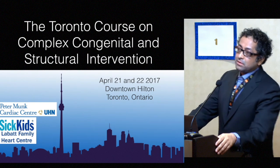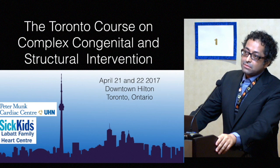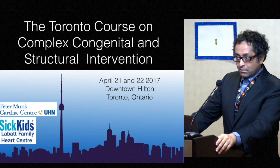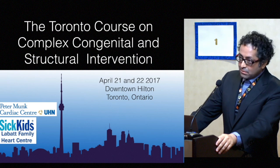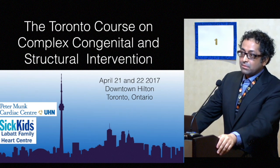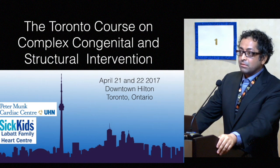With XT and everything, but actually the Melody valve is very simple to deliver because it's already self-contained. It goes right over. It's very easy. It's longer, so you don't have the worry of things. You can make it shorter by folding.